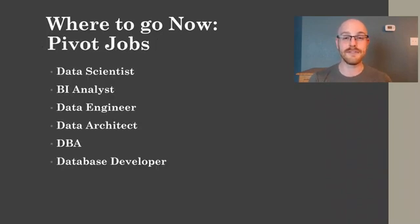And the last path is actually pivot jobs. As a data analyst, we work with a lot of tools and a lot of software, and so what we do overlaps with a lot of different jobs that you might be interested in. So take, for example, you really like the ETL side of things, maybe you'll go and become a data engineer. But here are a few of the jobs that you might pivot to as a data analyst. Something like a data scientist, a BI analyst, a data engineer, a data architect, a DBA, or a database developer. I plan on making a full video about all these jobs and how you can transition to them from a data analyst to that position, because as much as you love being a data analyst, there might be a better job for you and for your career long term.